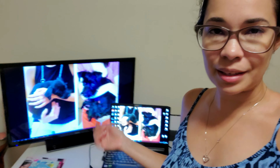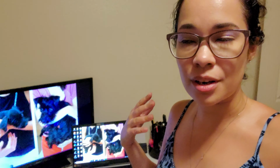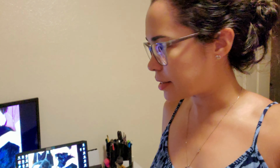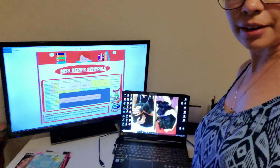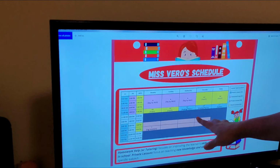Since we got home, I've just been working on planning my classes for tomorrow. I also worked on a schedule that people can follow for those who still want to sign up with me for homework help, tutoring, things like that. I'm gonna show it to you because I'm actually kind of proud of what I did. I created this schedule. So people can see this is my time that's blocked out.